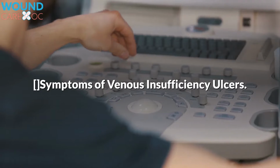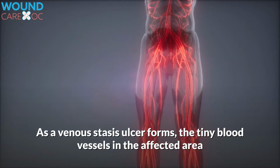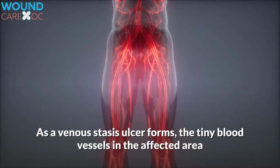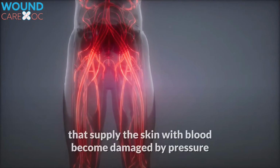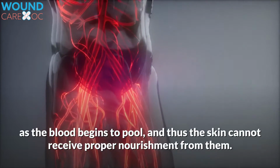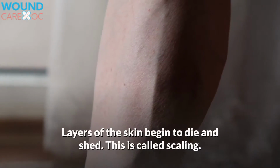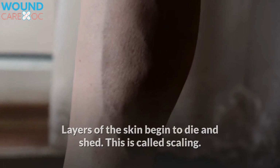Symptoms of venous insufficiency ulcers. As a venous stasis ulcer forms, the tiny blood vessels in the affected area that supply the skin with blood become damaged by pressure as the blood begins to pool, and thus the skin cannot receive proper nourishment from them. Layers of the skin begin to die and shed.